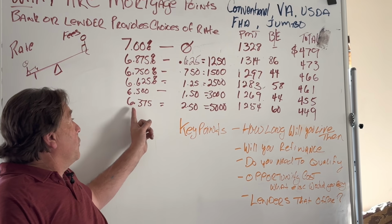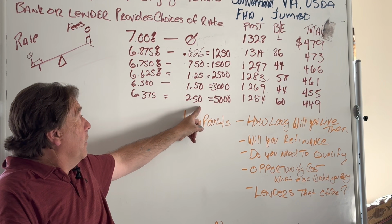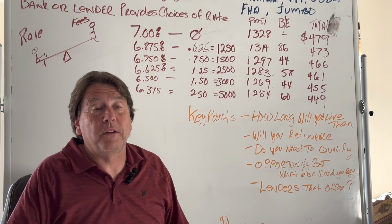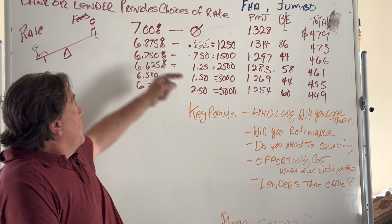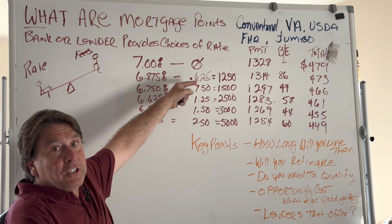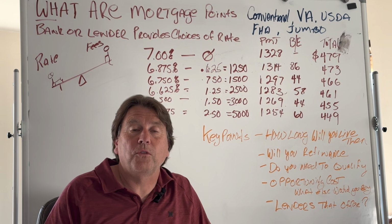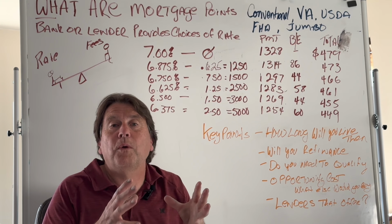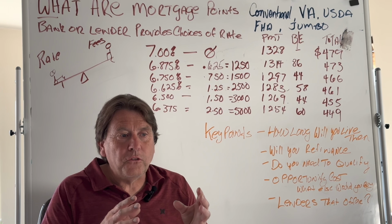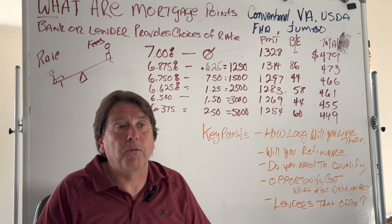And then, of course, you can see at 6.375, it goes all the way up to two and a half. So it costs you $5,000, and now all of a sudden it's going to take you 60 months to break even. So as you can see here, even though the numbers drop by eighths here, they can change incrementally here. And they change every day until you lock the loan. So once you lock the loan, you're locked into those rates for that day that you actually locked it in. So all types of products, that whole sheet of different rates are going to be available for you.